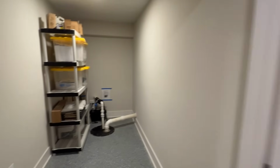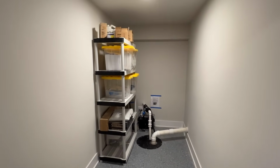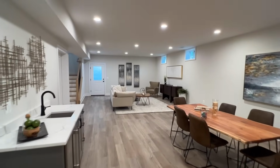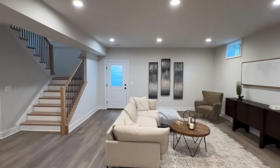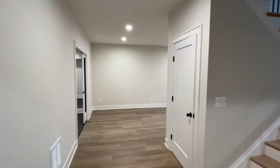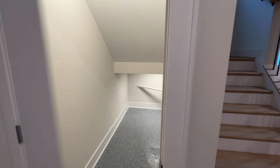And this is just some type of sump pump and storage. But we still have a couple more rooms to go. I'm hoping they have a sauna down here. I don't think they do though. But maybe there's a room for a sauna. Probably my favorite feature of any property. We got some more storage and some type of sump pump down there.